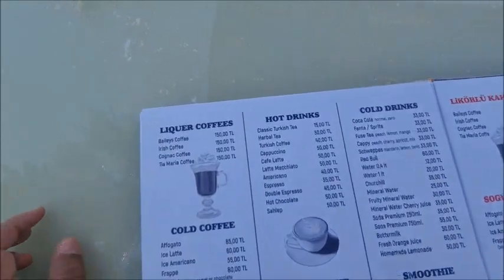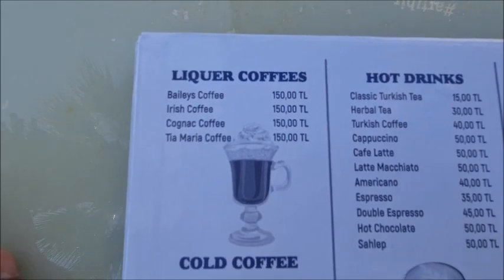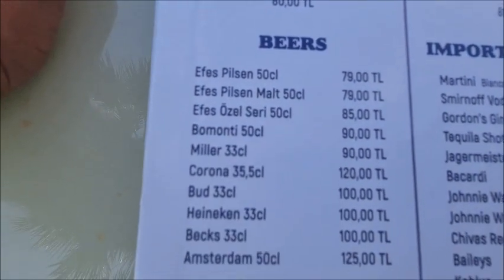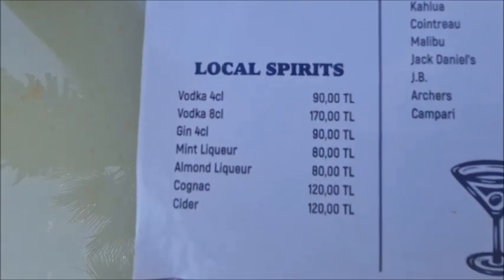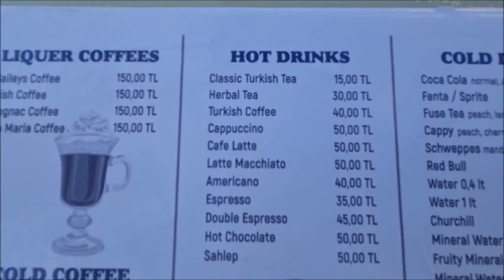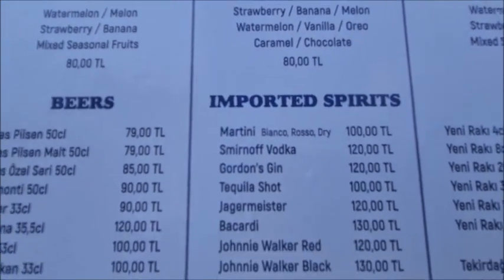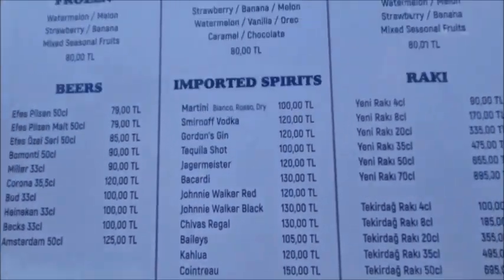Now we're on to the drinks menu. So liqueur coffees, cold coffees, beers, and the local spirits. Now here we've got the hot drinks, milkshakes. And then we have the imported spirits. You can see around about 120 lira for a shot.